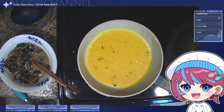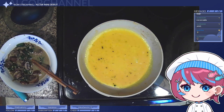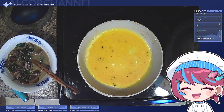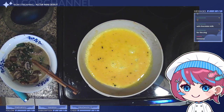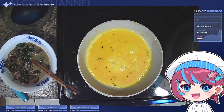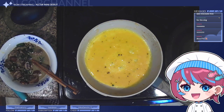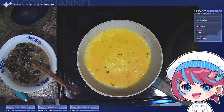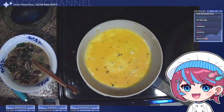Okay, while we're waiting for the egg to cook, I'm gonna go grate a bit more. Slowly, we'll be fine. Alright, I'm gonna stand here and grate you. It's fine! It's just that I have stuff all over the kitchen. There's so much stuff on the counter. It's like all the mixing bowls in the house filled with various ingredients.